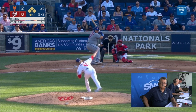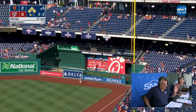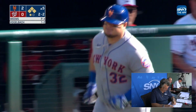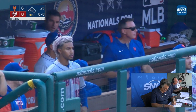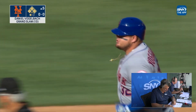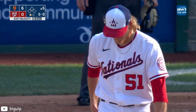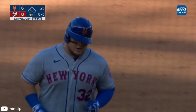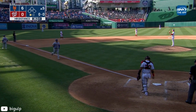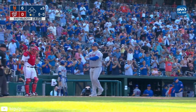Two on the way from Weems, and Vogelbach gets one in the air along the right field line, back toward the corner. Back goes Palacios, and it's out of here! A grand slam for Daniel Vogelbach. His first home run as a Met, and he scores 4. His first RBIs as a Met, and it's a quartet.